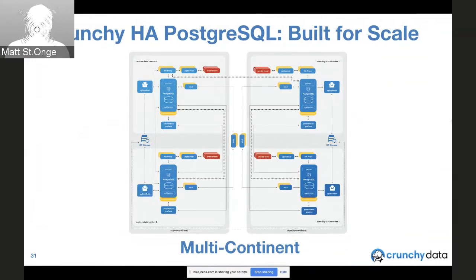So we have a question coming in over the chat from Prem. And Prem's question is, how many DBs are required for HA? Is it just one primary and one replica, or are there multiple replicas supported? So typically we recommend having at least 3 databases, one primary and 2 replicas.